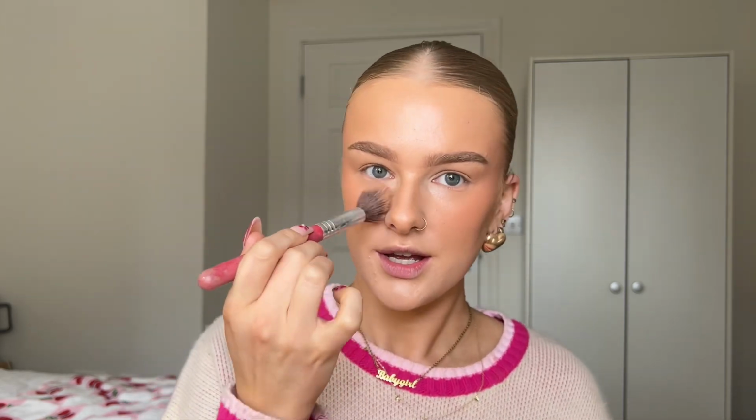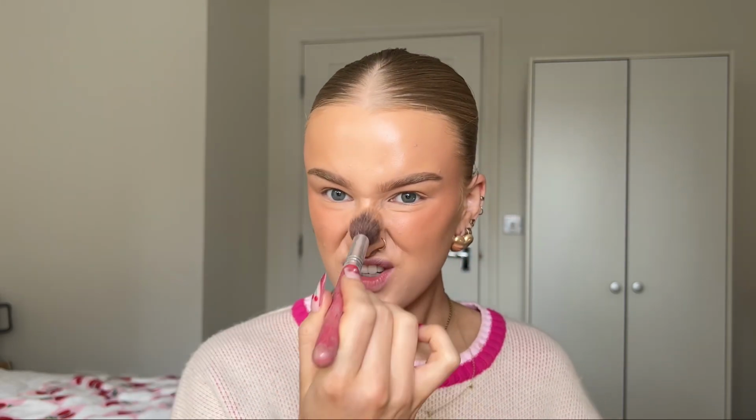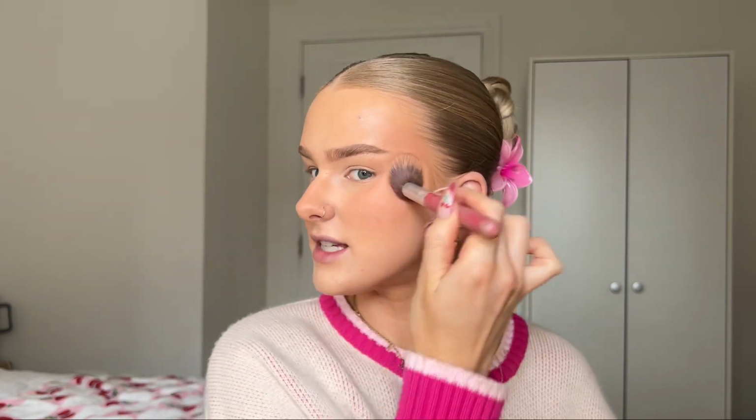Because I also love to look blushy. You can even take it a little bit onto your eyelids just to tie the whole look in. Tiny bit on my nose, just so it doesn't look out of place.